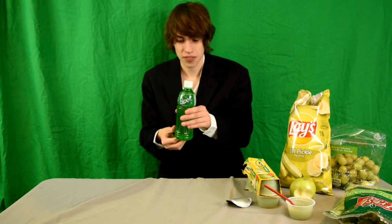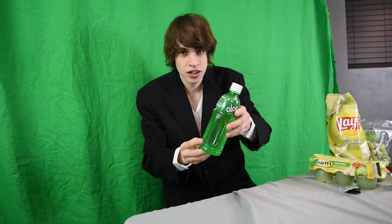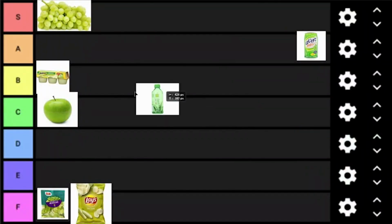Next, we got aloe drink. Now, I know what you're thinking. Aloe in drink format? Yeah. There's little chunks of aloe in there. Little boys in there. And I'm gonna drink it. That's really good. This is actually surprisingly amazing. It's sweet, and there's like little chunks of aloe in there, and they taste good. They're like little gummy guys. I'm a fan. This is A tier.